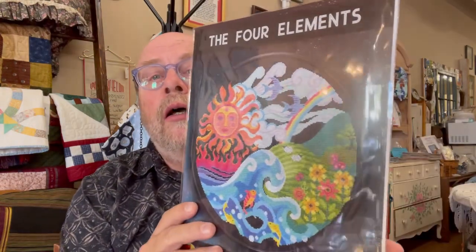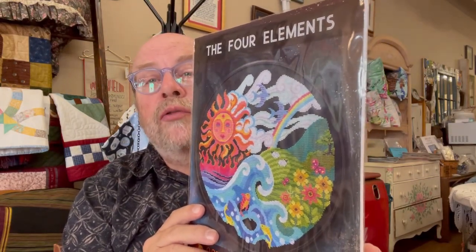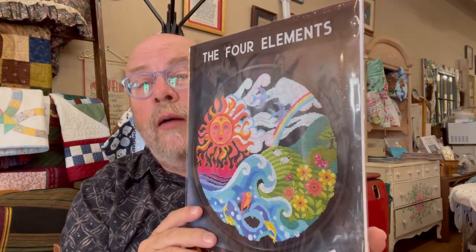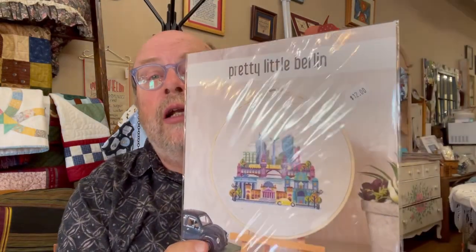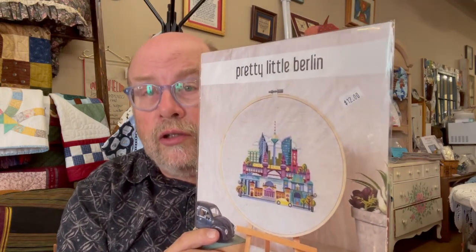but there's a couple that I bought this year at market. Satsuma Street out in San Francisco is a wonderful design company. This is the only piece that I got from them this year, the 4 Elements. You'll always be impressed with Satsuma's wonderful colors. This is one that's meant to be stitched on a dark fabric, so beware if you have trouble with that, but it's a wonderful design anyway. And some of you will also know Satsuma because of their Pretty Little City series. They don't have any new ones, but I've got a nice variety of those here in the shop, if that's something you're interested in.